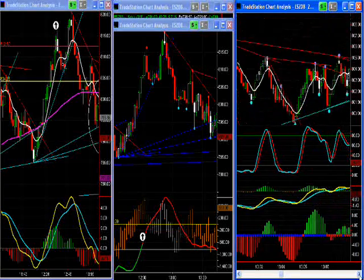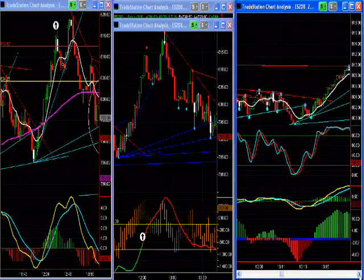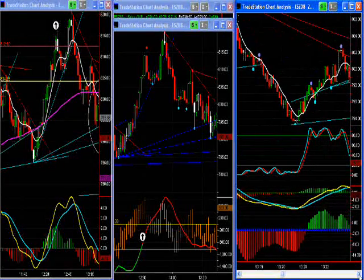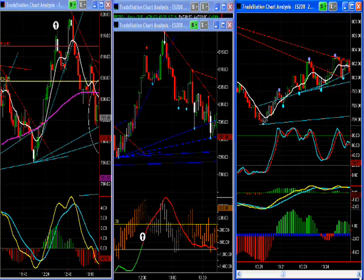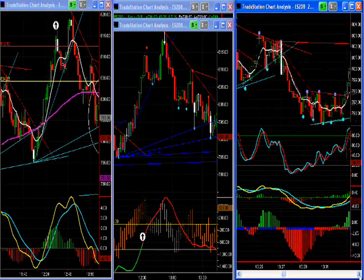Again, in a choppy market, you're definitely going to have a lot less trades because the indicators are all not going to line up. Obviously, a trending market is easier to trade no matter what setups you use. But this just for me is a way for me to stick to my plan and to take trades that have a higher odds of success.